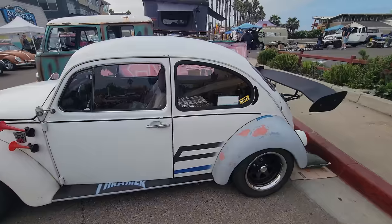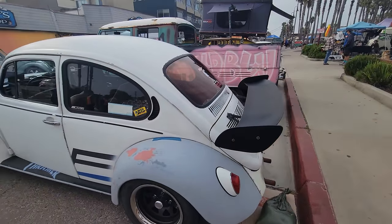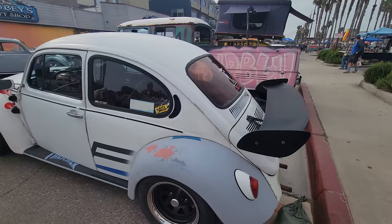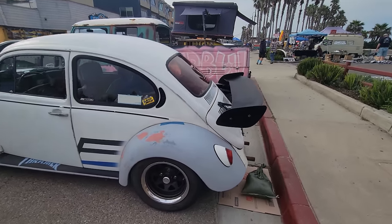Interesting. Looks like, yeah, looks like this thing with this wing, it looks like it just ripped the deck lid off and started flying. Inside that wing.